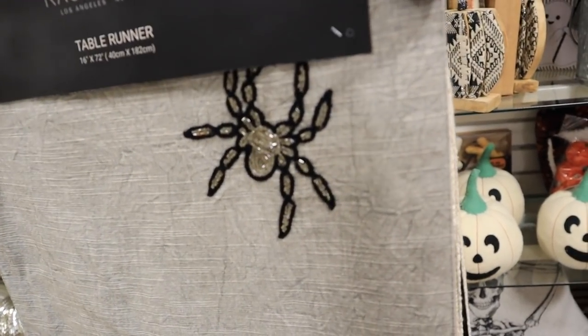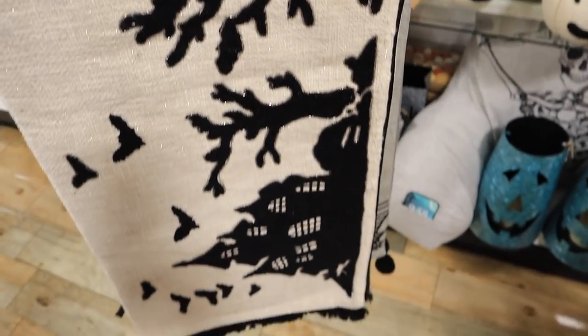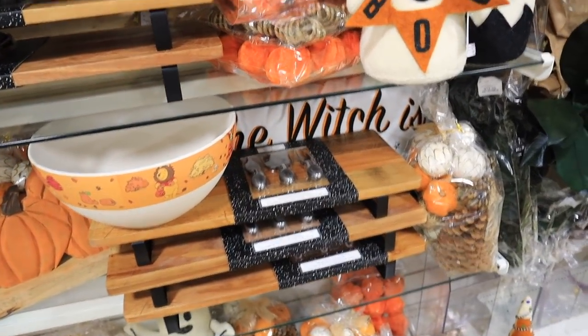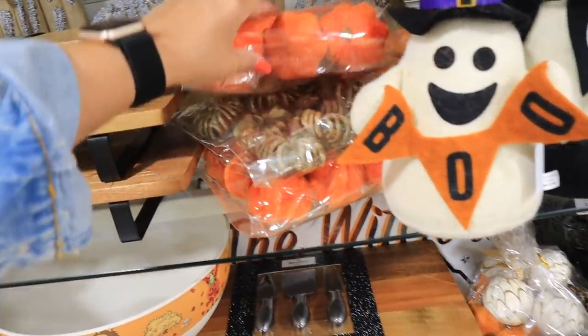There's this one that has little spiders, says happy Halloween. It is a little bit beaded. And then this one that's also a little bit beaded and just has a little spooky haunted house on it. Ooh, here is another little overview. I just love all these bags of the potpourri type bowl filler.